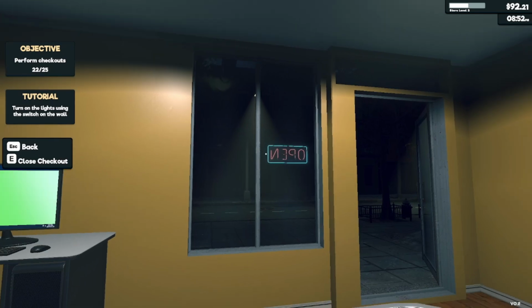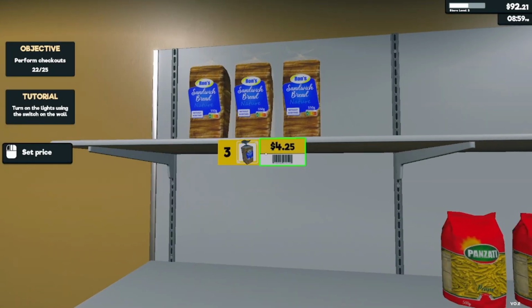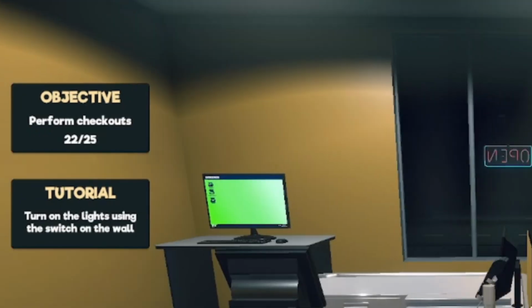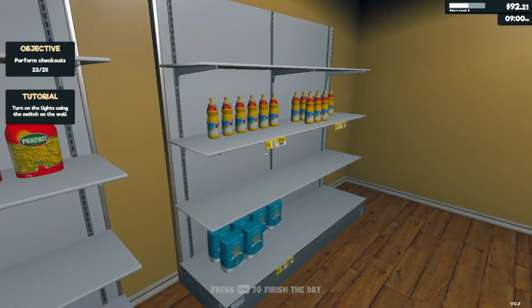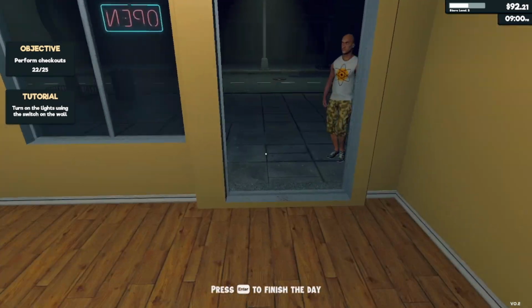The bread is selling much better than I thought. But I didn't have a lot of time this morning to make a large batch, so I only had one. Press enter to finish the day. I'm missing 3 people? But why am I missing 3 people? Nobody complained about anything. But I can't finish all of them.